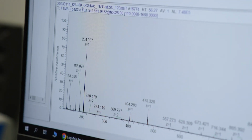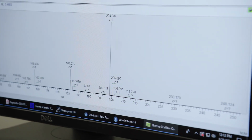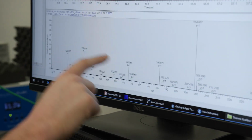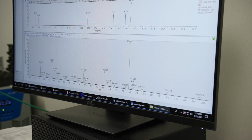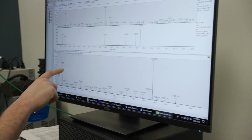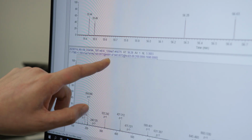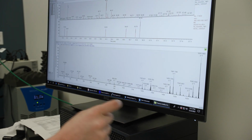And then this is our little HexNAc fingerprint here: the 204, the 186, the 168, the 138, and the 144. This is a signature of a glycopeptide. So we now know for certain this is a glycopeptide, okay? And so what we will tell the instrument to do is to take note that this is a glycopeptide. And so 843 is the sample, and now it does electron transfer dissociation on it. So now we see a different type of spectrum that will help us identify the site more specifically.